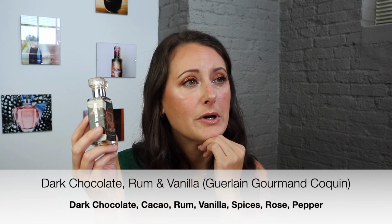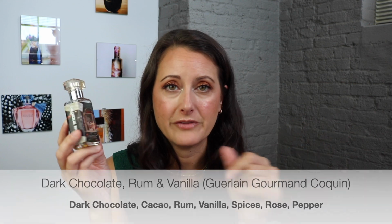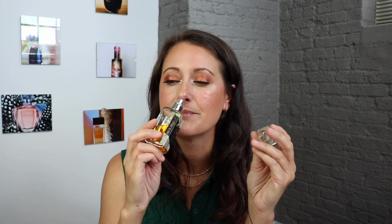I'm trying to remember. I'll have it on the screen for you because I am really bad about being able to remember what fragrances are what. I'm pretty sure it's Gourmand Coquine. Anyways, that one's beautiful. This is one of the lightest and worst performing Duas that I have in my collection. I haven't worn this one for a couple of years, so I will definitely pull this out and give it a good wear test in the cooler weather. And I'll let you know how it performs. It used to not perform very well, but it may now, I'm not sure. So that is dark chocolate, rum, and vanilla. I absolutely adore it. I don't even care if it doesn't perform.